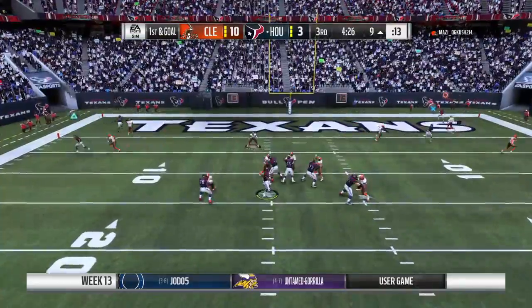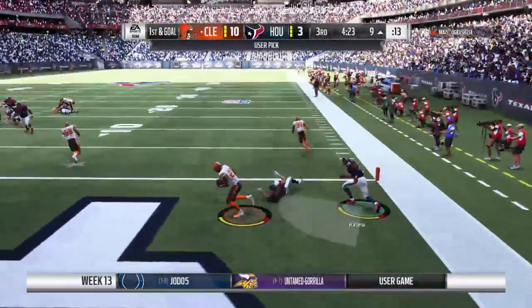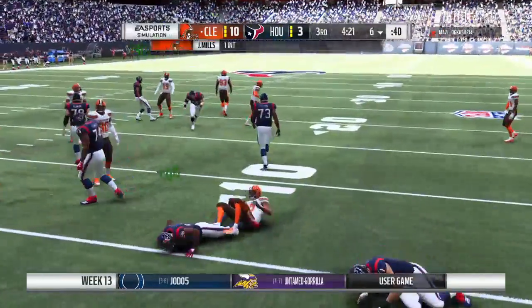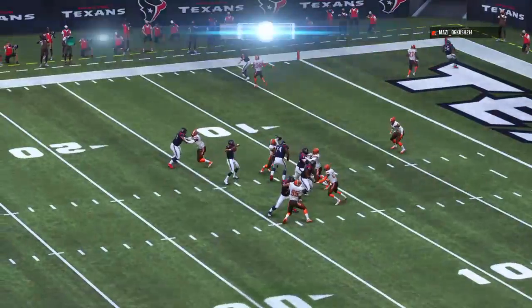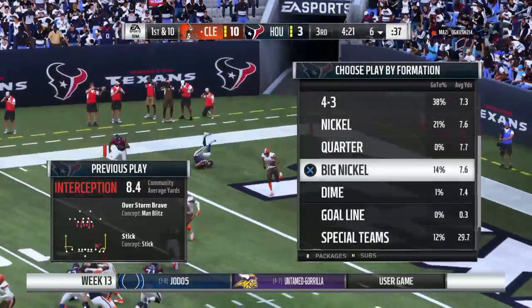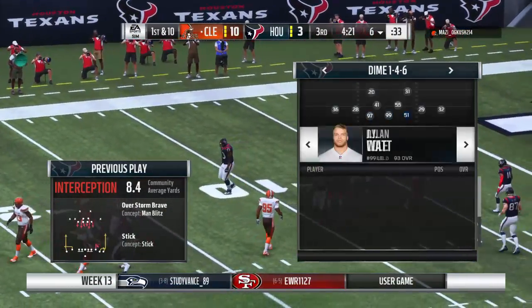Shotgun snap for Watson. And this is going to be intercepted. Picked off by Jalen Mills. And a short return to the 6-yard line. First possession of the third quarter, an interception, so maybe a second-half tone setter. Indeed, and not the tone they wanted to set.